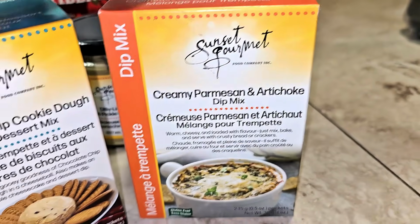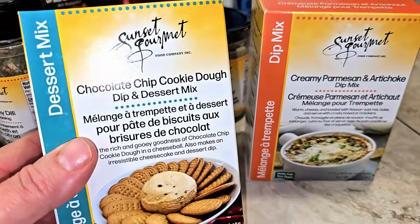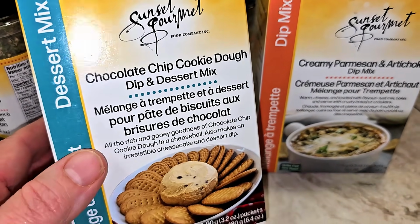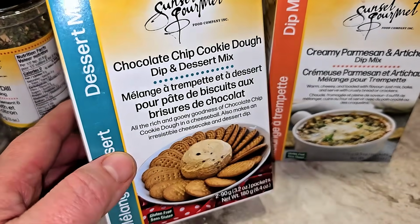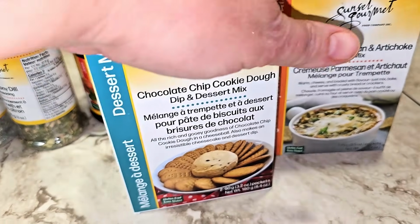So I'm going to be looking up some of the recipes I've seen people using these in. And then this one I know my daughter would have a lot of fun with. Chocolate chip cookie dough dip and dessert mix. So this is something she can throw together really easy on her own for like a cheer party or something like that. So excited about those.